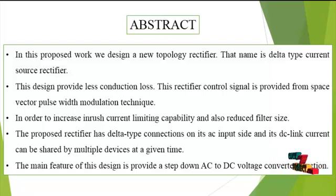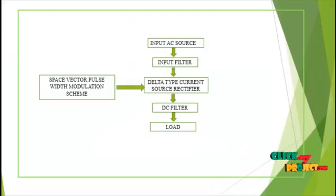The performance of this delta type current source rectifier has been tested by computer-based simulation. The setup is developed and results are verified. Simulations are done in MATLAB. Next, we see about the flow diagram of our product.